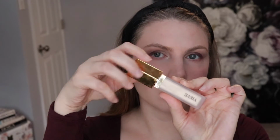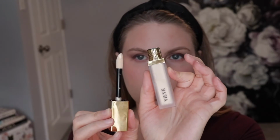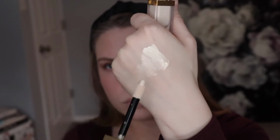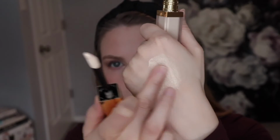The last highlighter is my favorite one, the Nova Glow Liquid Highlighter. It's the least sticky of the three that I talked about. This retails for $29 and it comes in 3 shades. I have the lightest of the 3 and I really like this shade because it very much gives like a candle lit glow. So it's not golden, it's not champagne, it's something a little bit between the two, a little more subtle.